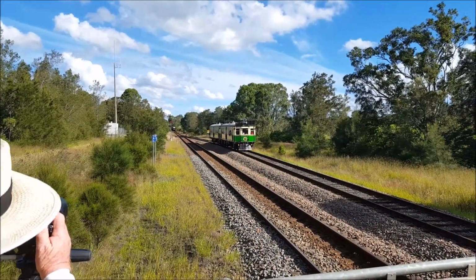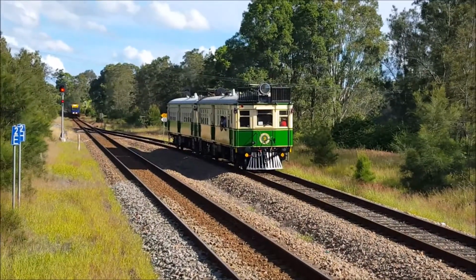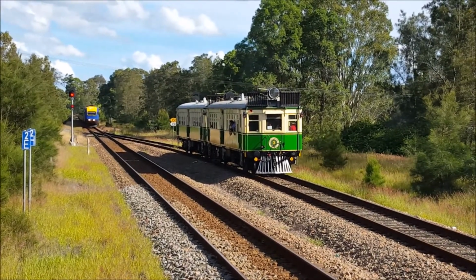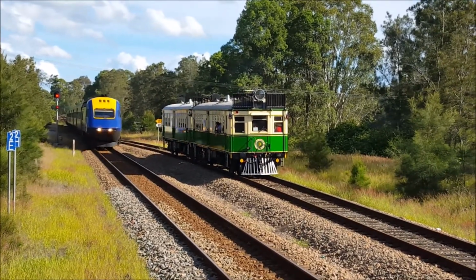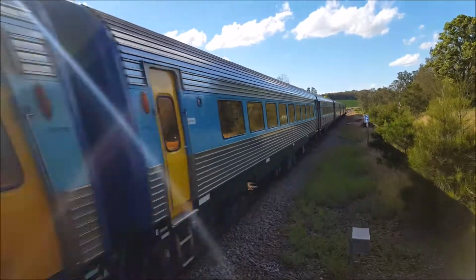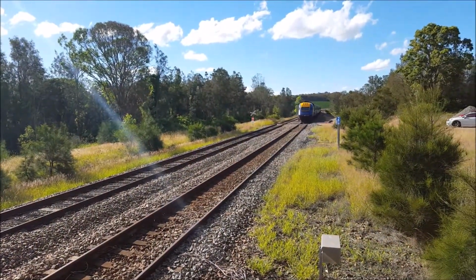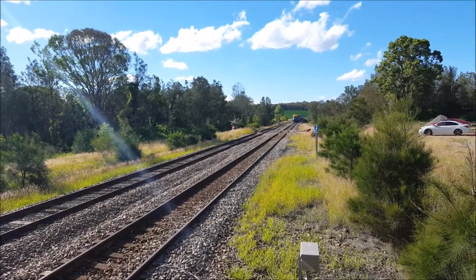We should have NT35 to go after next BT about to pass platform number one. XP2005 was a training power car. I wasn't able to capture the leading power car.